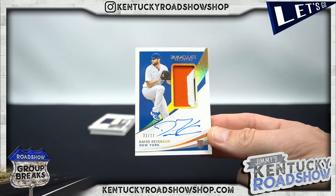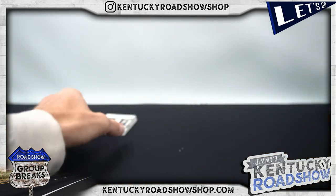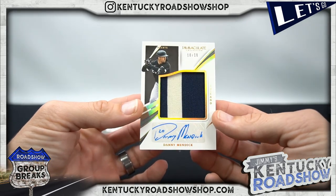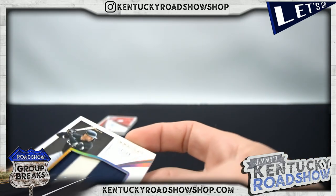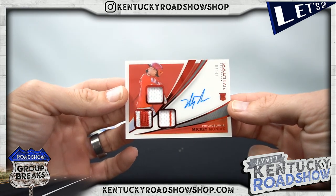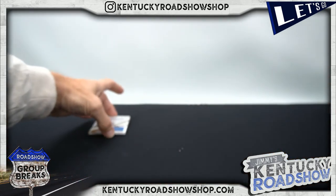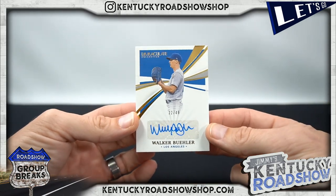Kruver. Danny Mendick, White Sox, 10 out of 10. To 49, Mickey Moniak for the Phillies. Ray. And Walker Buehler to 49. He's the favorite to win the Cy Young.